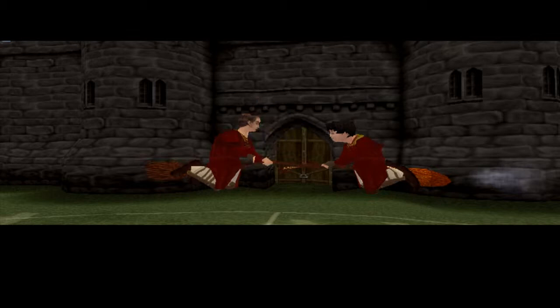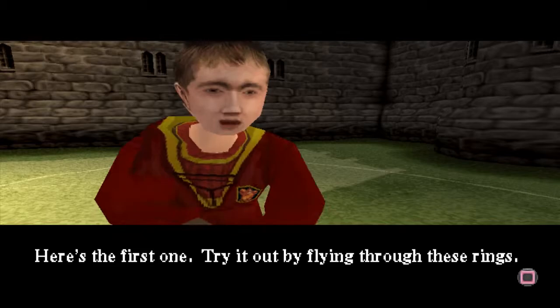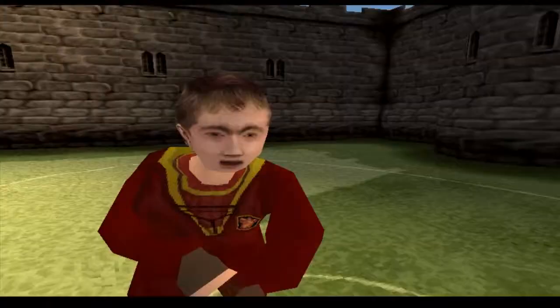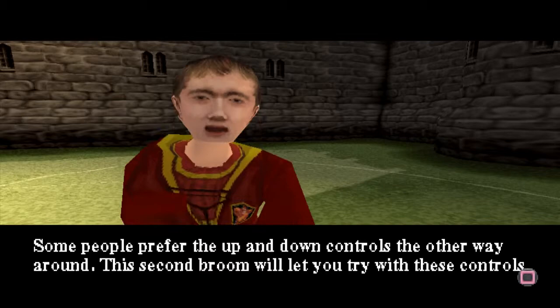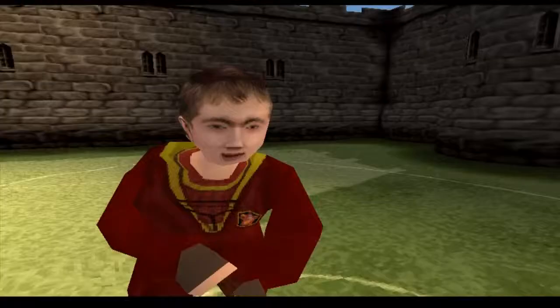Right, Harry. Now we're going to move on to the next stage. I've got two broomsticks to choose from. You should try them both out to see which one you prefer. Here's the first one. Try it out by flying through these rings. Some people prefer the up and down controls the other way around. This second broom will let you try with these controls. Do you want to try them again?